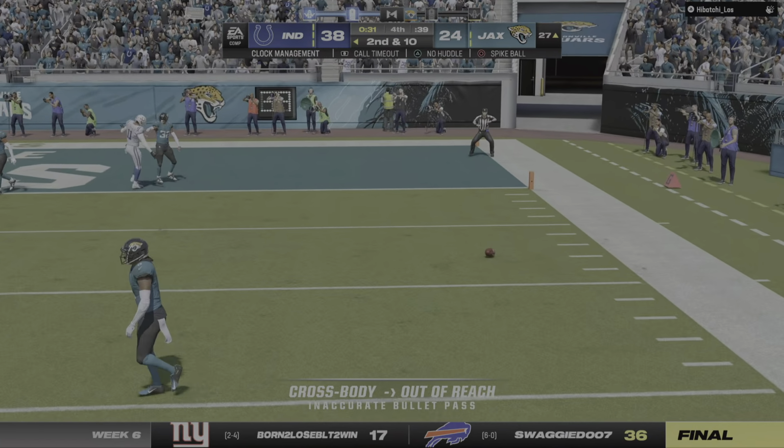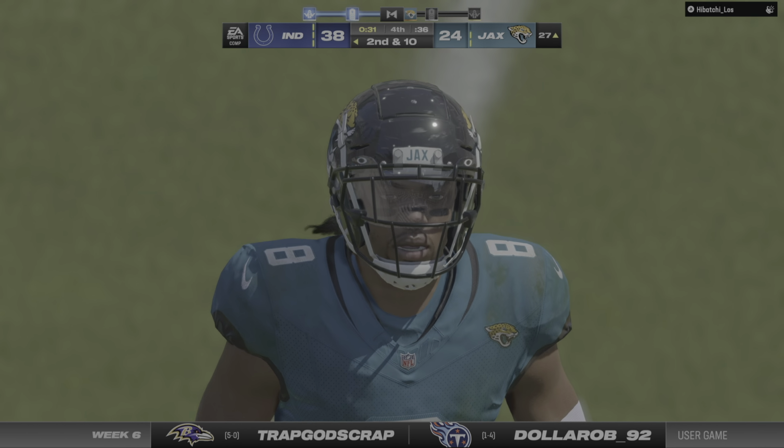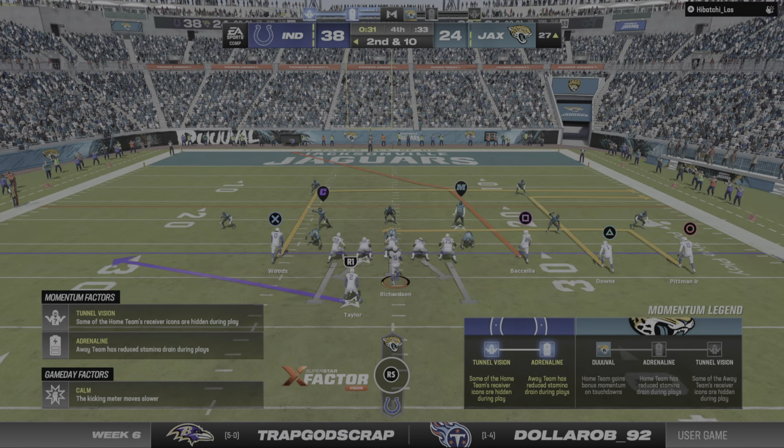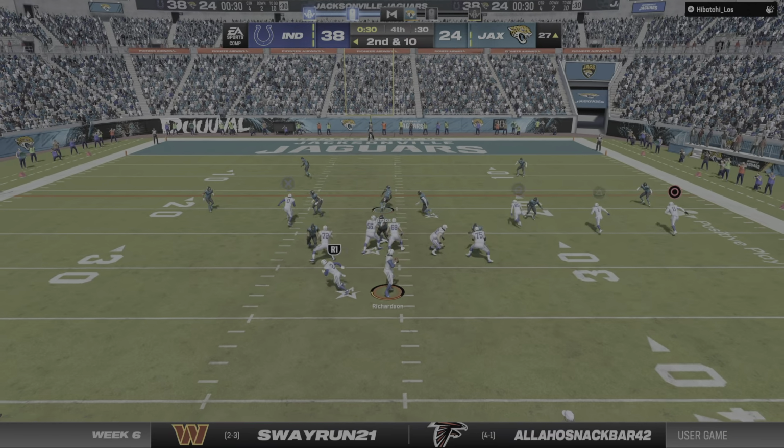A throw there, but that's going to wind up incomplete. He's had a very nice day throwing the football, and I think on this play, he's just trying to buy some time so he can make another big throw downfield. Unfortunately, couldn't connect on that one.